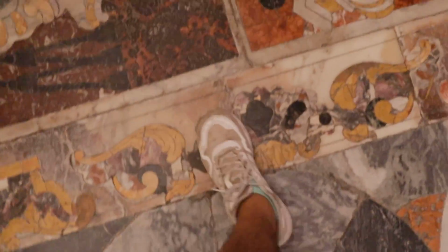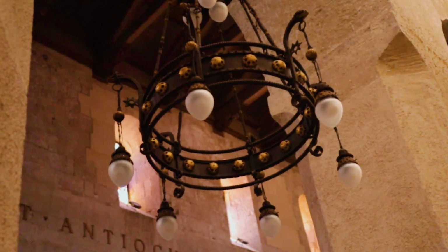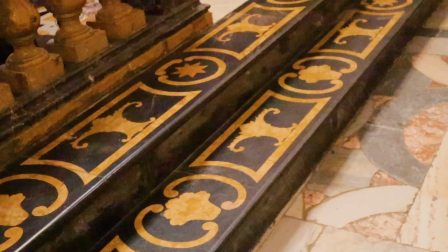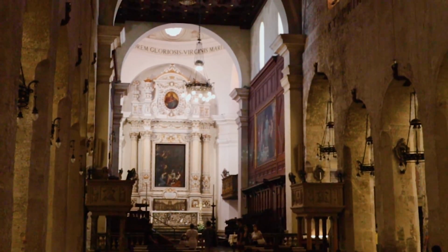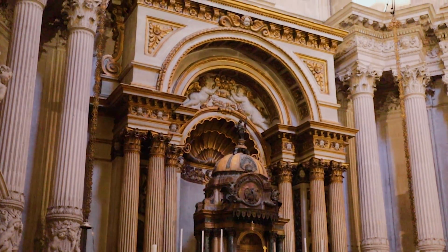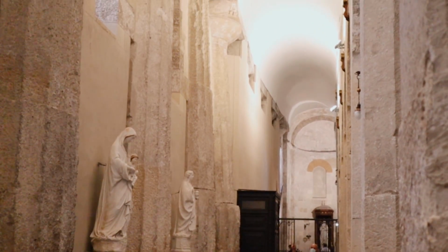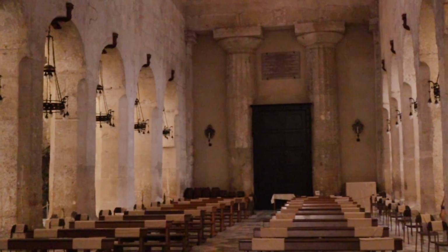Wow guys, look at how beautiful the floor here is. These beautiful stones everywhere, look. Wow, and everything is just limestone. Amazing. Look at this. Now I have to wear the mask for obvious reasons, but look at how impressive this is. It's all limestone everywhere. And the good thing is that even though it's super hot outside, the limestone just keeps everything really cool here inside of the church.